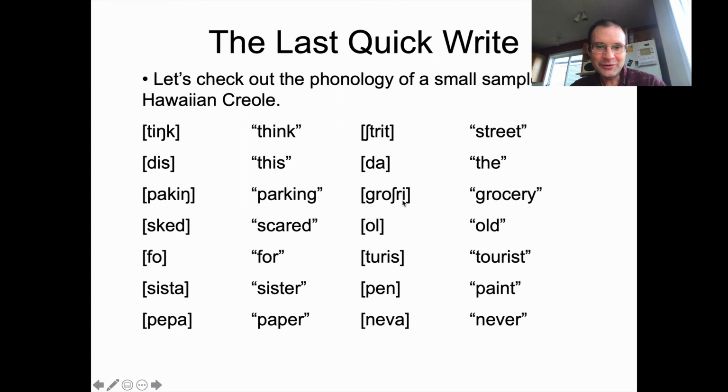So we have "street," we have "grocery," we have "turis" for street, grocery, and tourist. So the R sticks around there. So I'm not actually going to provide you with this answer, but you might want to think about, well, we have this one phoneme R in English, but then it has different forms in these different words in Hawaiian Creole English. We see it appearing as sort of different allophonic forms. Like, why does it stick around in "street," "grocery," and "turis"? And why is it going away in all these other words like "fo," "sista," "pepa," so on and so forth? Is its disappearance in these forms the same thing as the disappearance we see in like "parking" and "skade," so on and so forth? There's other differences too.